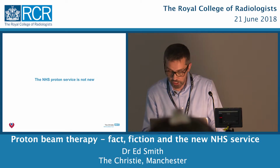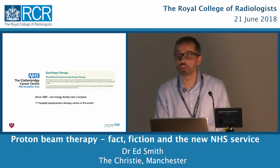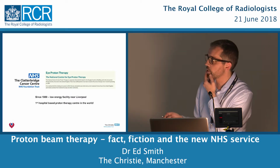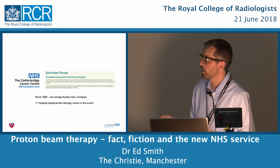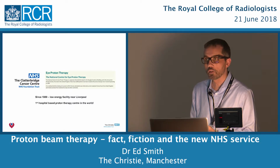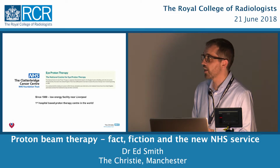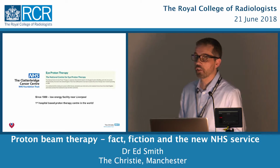The first one was actually a bit of a game changer, and that was the Clatterbridge service, which is near Liverpool. They treat eyes, predominantly melanomas at the back of the eyes. And it was the first hospital-based proton therapy centre in the world. So that's a huge achievement for the NHS at the time, and it's still going, and it is a fantastic facility. It is a low-energy facility, and that's why it treats eyes.